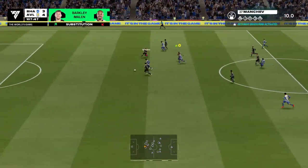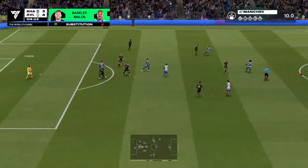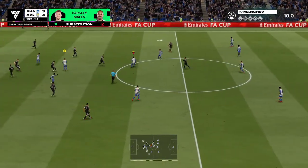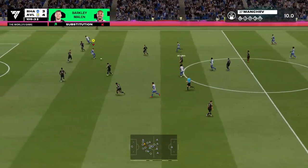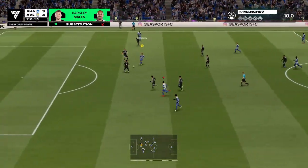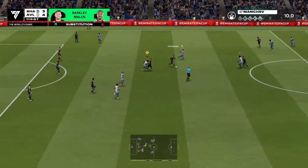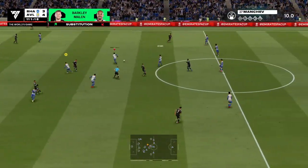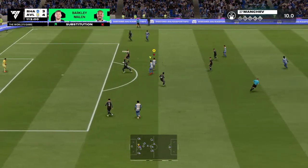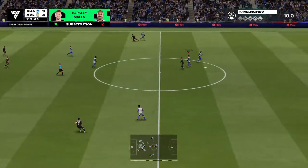Trying to open them up. Needs composure. Oh, it looked as though he might be through. Not so. Ayari. Can they square this match? But it fizzles out thanks to that piece of defending. Well, both teams giving it away. Well, a lot of fight and passion being shown, but not enough quality.